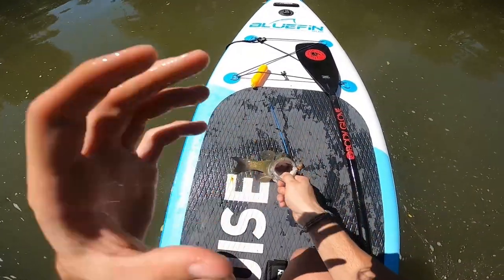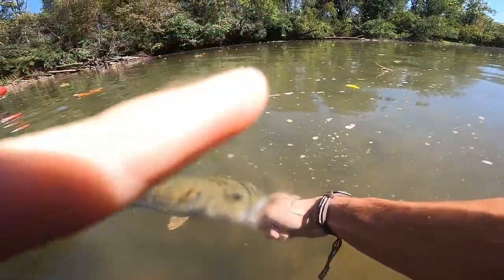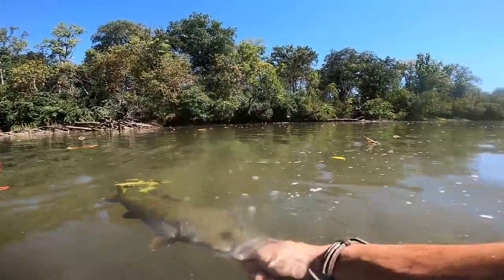Beautiful fish. All right, now we're gonna let this guy go. We're gonna get an underwater shot.